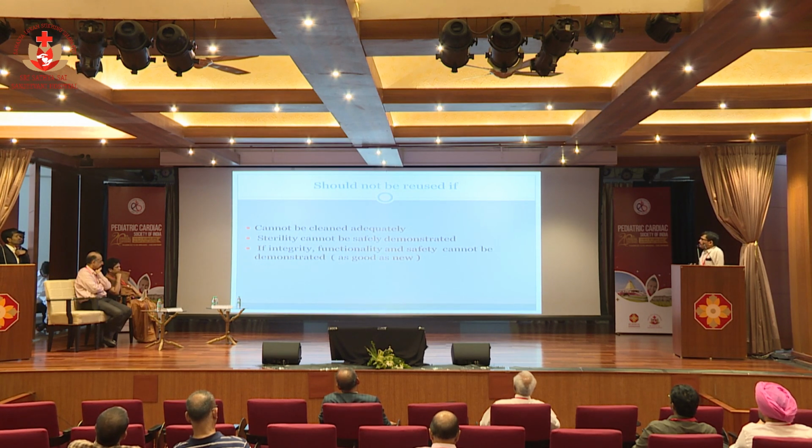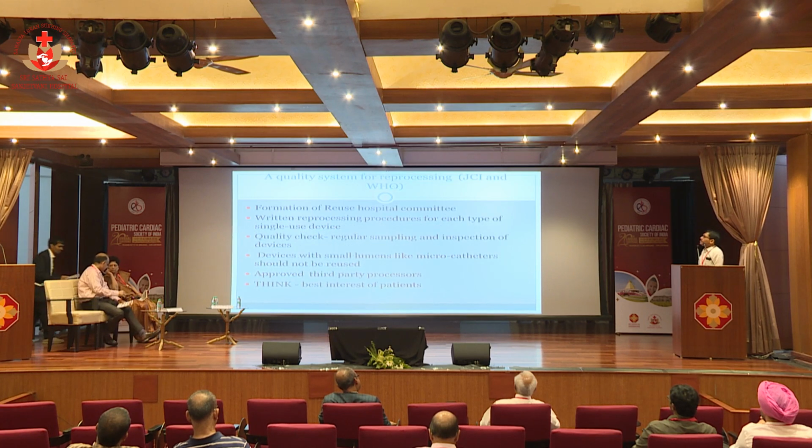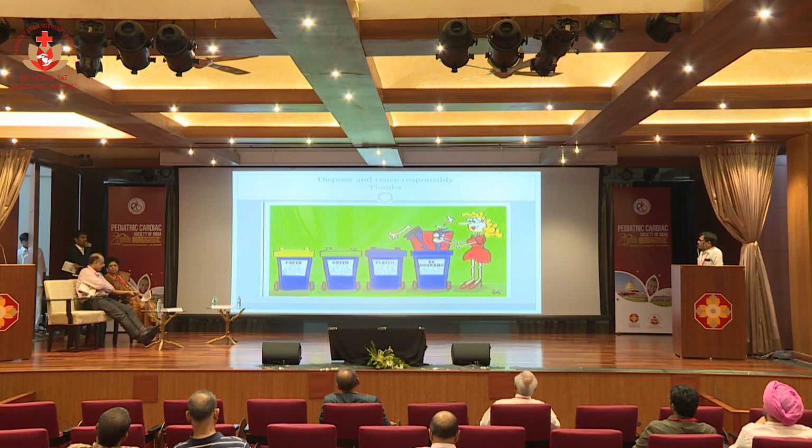So it should not be reused if you can't clean it, can't maintain the sterility, can't maintain the protocol. If there is significant visible damage, like cracking, corrosion, flattening or blunting of the tube, don't reuse it. Why would you want to reuse a damaged product? Maintain a quality system, and dispose and reuse responsibly. You should reuse only those things that can be reused, and not everything. Thank you.